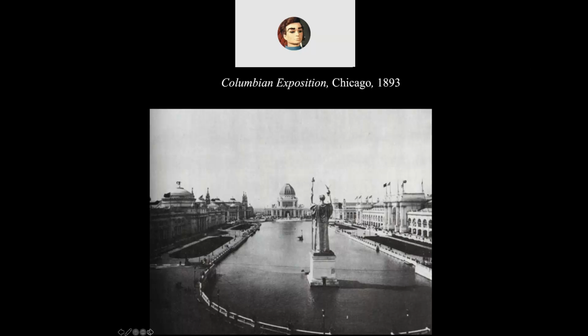Chicago won the competition to host it, and there was nothing here when they got it 4 years before, when they were awarded the fair. There was nothing here. This is down near the University of Chicago, and all of those buildings are temporary. They were supposed to be designed.